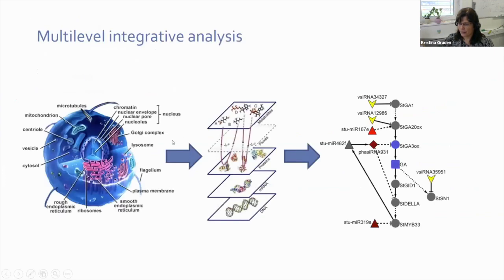So just first to define what we mean with multi-level integrative analysis. Most biologists would like to understand how the cell of their interest is working. And they would like to study it on different levels, from the DNA to the transcripts, proteins, metabolites, small RNAs. So these are then what we call multi-level analysis. And at the end, of course, you would not like to have every molecular level separated. You would like to have kind of an integrated view of what is going on in the cell.